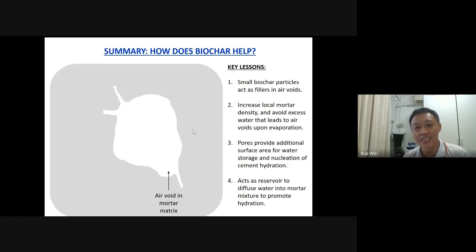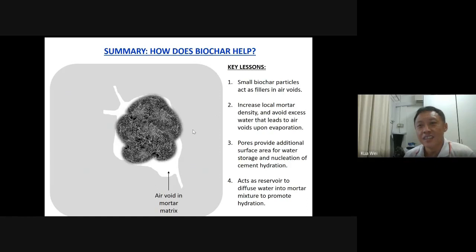Firstly, if the biochar particles are small enough, you can imagine air voids being formed around them, and because of that, it helps to break the path of any fracture line that may go through or may threaten to go through these air gaps, thus making it a little bit harder, or increasing the fracture energy.